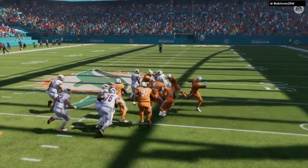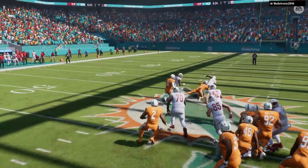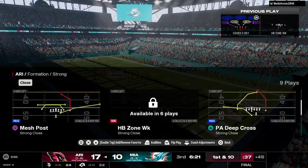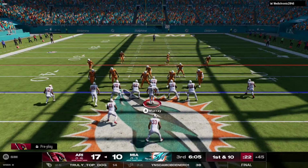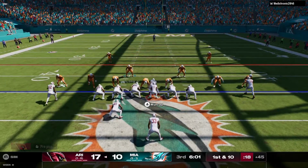And after that last run by Trey Benson, Mike, you can really see the qualities that has these Arizona Cardinals coaches so high on this running back. I mean, last year, 14 rushing touchdowns in 2023, a career high in college. He can get downhill. He's strong. He's big. He really has everything you're looking for in an NFL back.